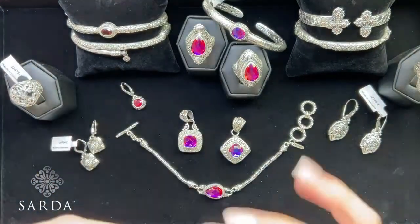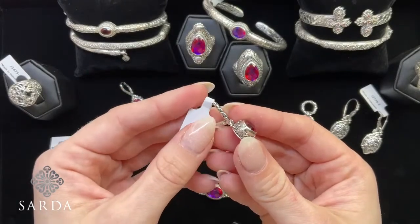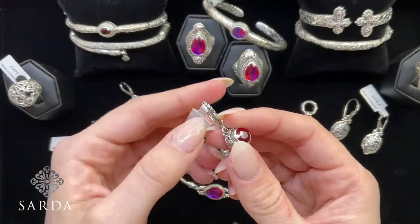All right, going into these ruby earrings. And that's J3009, and they are priced at $159.99.